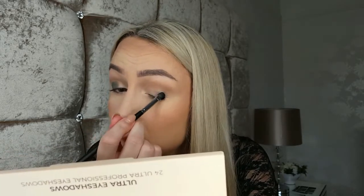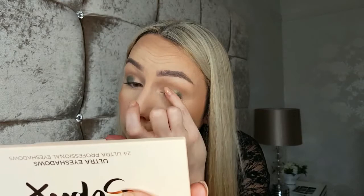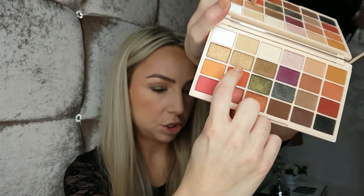I actually think I prefer my finger. It's kind of not blending as well, so I'm just gonna go in with my finger and lay that down. Yeah, I actually do think I prefer my finger. Then again on my finger, I'm going to take this shade here. It is called Sparks Fly.